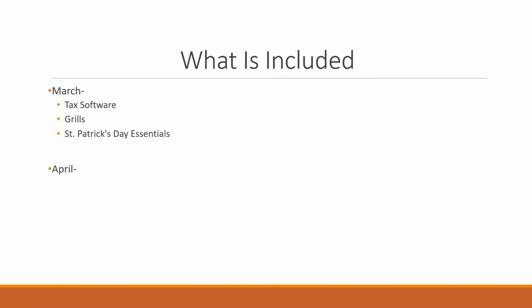St. Patrick's Day is a much smaller holiday. It's not as widely celebrated. So if you're going to want some clearance St. Patrick's Day stuff for next year, you're going to have to pick it up like the day after or the second day after, because they're just going to discount it or toss it quick.